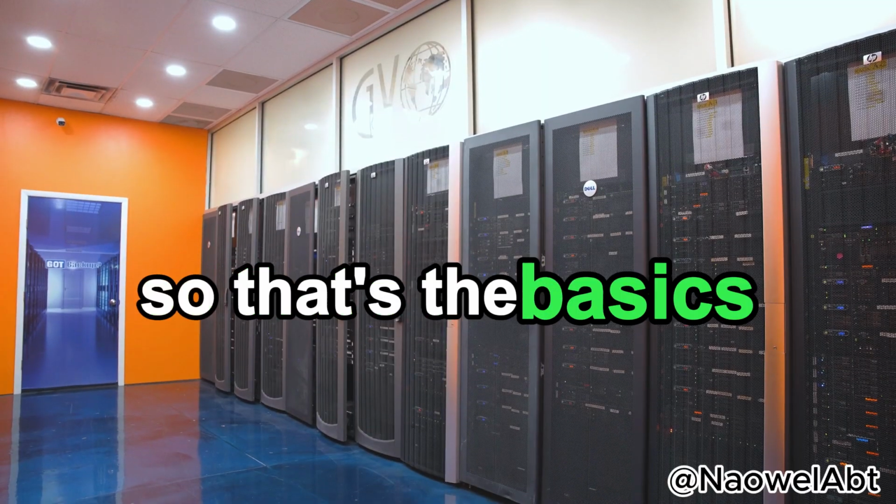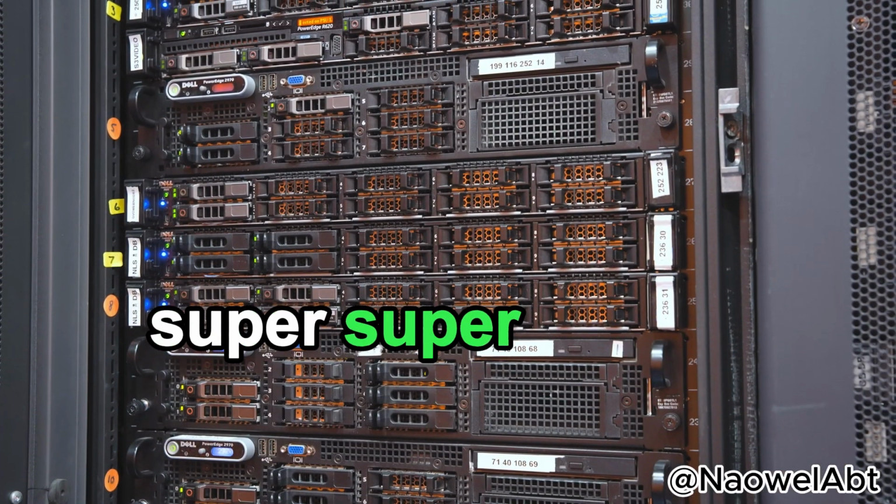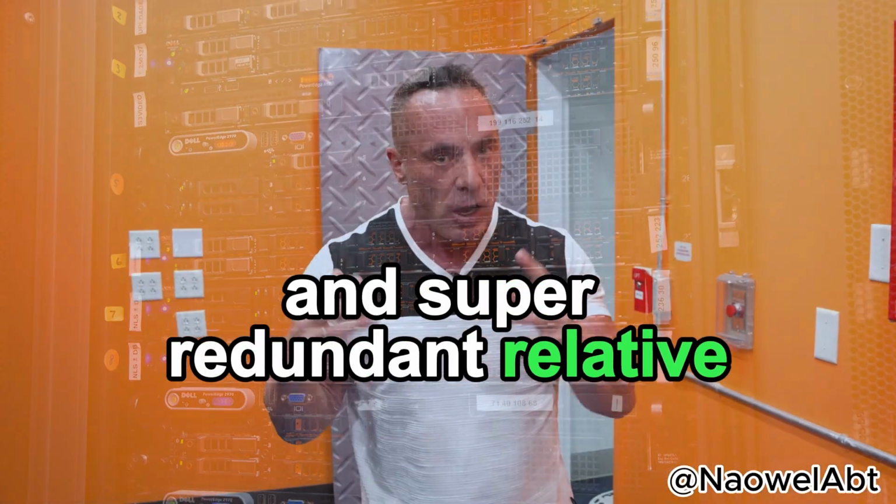So that's the basics of the server room. Super, super secure and super redundant relative to your data.